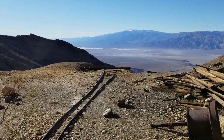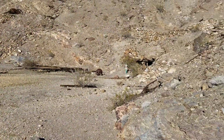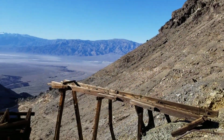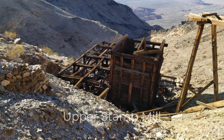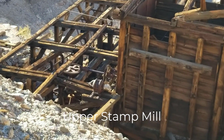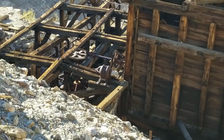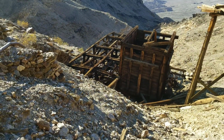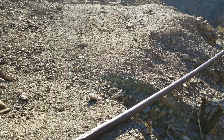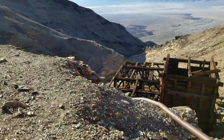Okay, there you have it. And here's the ramp to that platform, and we're looking over to the mine shaft here, and the ramp, and here's the platform, and you can even see the gears that were used to work that tramway. And of course the ever-present water supply pipe that supplied the upper camp.